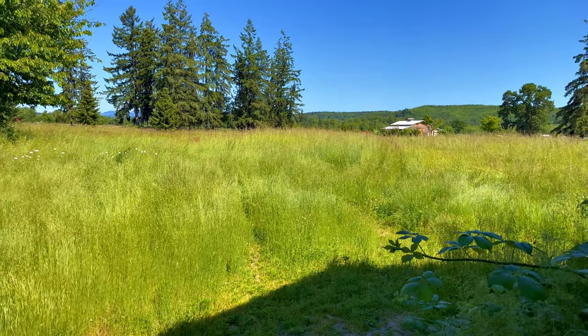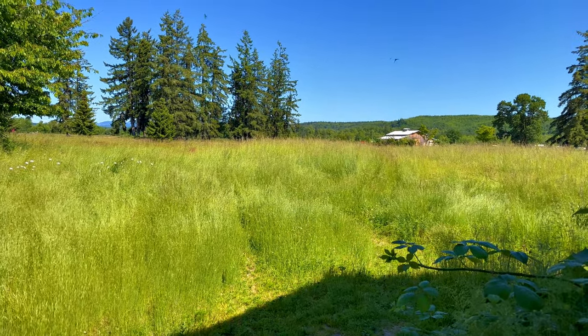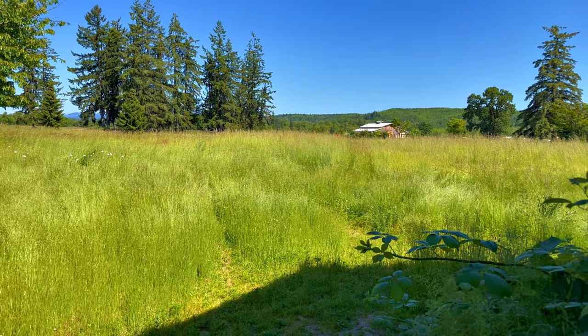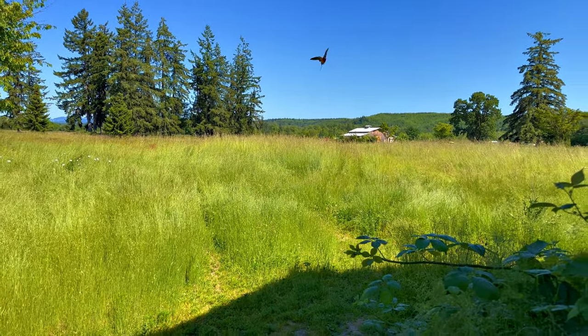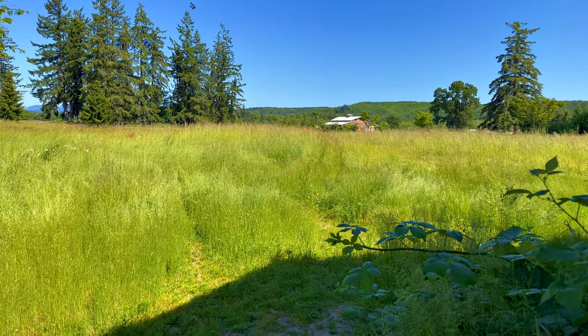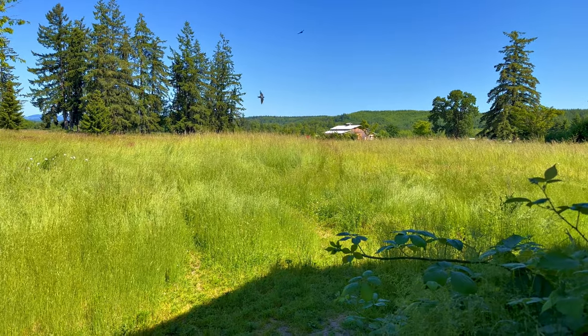Look at how thick that grass is out there. But yeah, it's been beautiful all day. It just keeps getting warmer and warmer and warmer. I think by this point it's probably not going to get a whole lot hotter than this. Got a plane flying over my head.